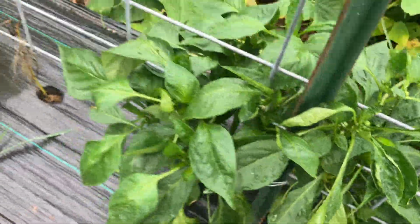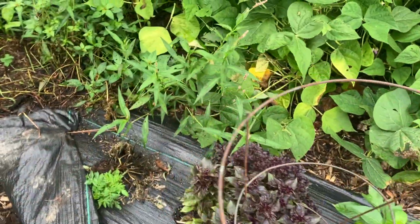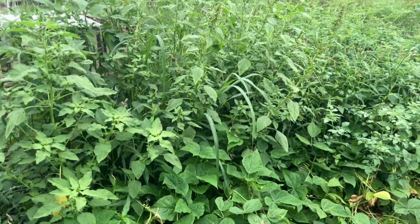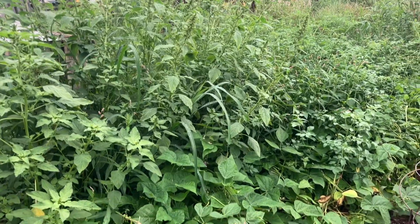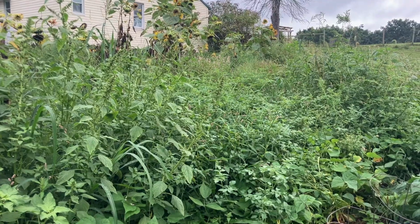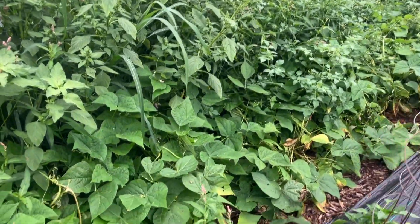So let those guys get a little bit bigger. Another pepper plant and some more basil and pretty flowers. To this next section, I have a love-hate relationship with, to be completely frank with you. I love how it's just an abundance of bees and pollinators. I hate how it's a bunch of weeds. But it is what it is.